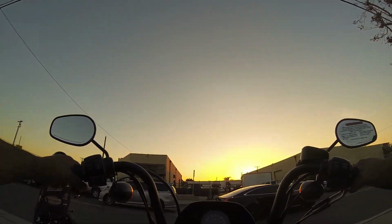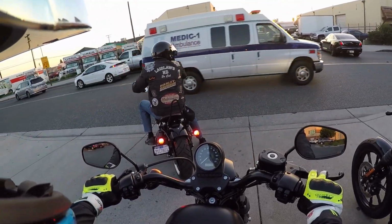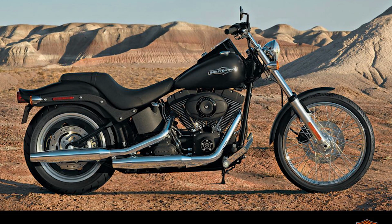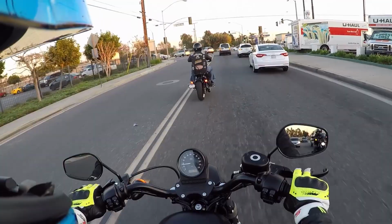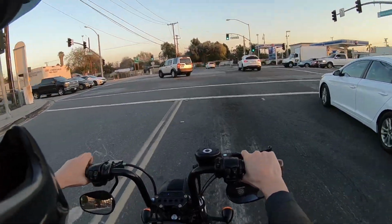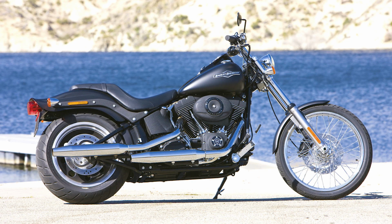Now there were bikes that Harley-Davidson made that came before the Nightster. I know a lot of you are thinking of the Night Train. The Night Train was on the Softail platform, and this bike first came out in the late 90s. I want to say 98, 99. I'm not sure exactly when, but that bike ran for a really long time, and it was very popular among a lot of people, and the Night Train sold a lot.